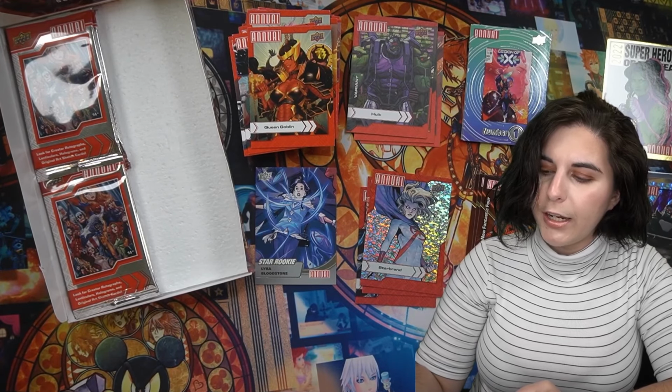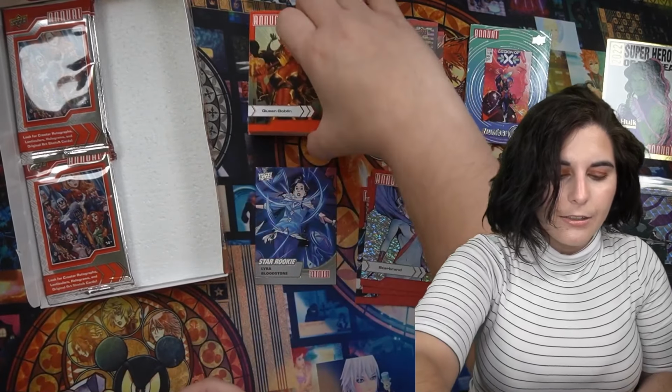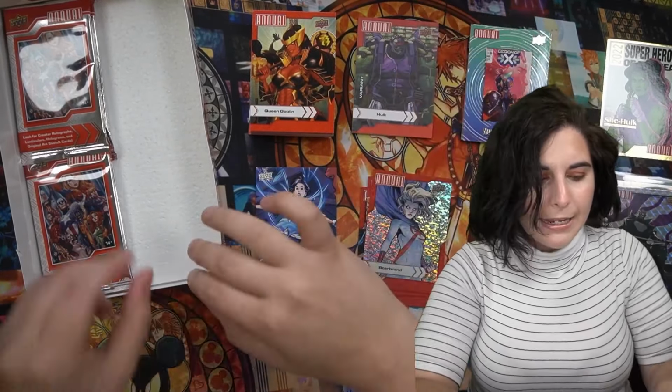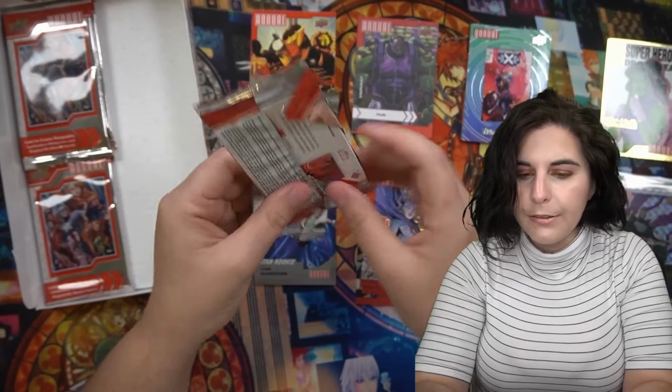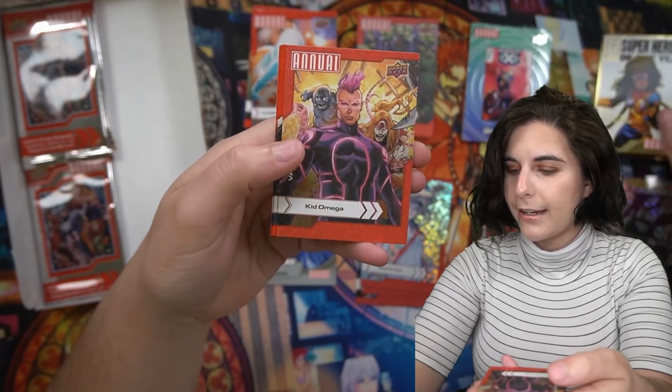I'll have to check after the video to see if that is the actual match. But it has been a design that we've seen in the past. I'm very curious, because when Topps, for example, does Topps flagship baseball and Topps flagship soccer, whatever it may be, they do have the same base design for the same year. So I'm very curious about that.